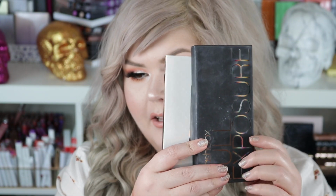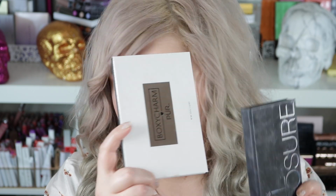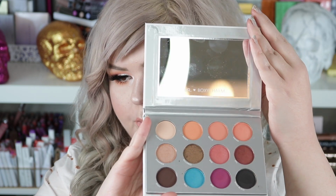Okay, the next 2, we have another Smashbox palette. This is the Full Exposure palette, and this is a BoxyCharm and Pure palette. This one is so pretty. It's got all of these shades in it. I really do like the color scheme on this one.